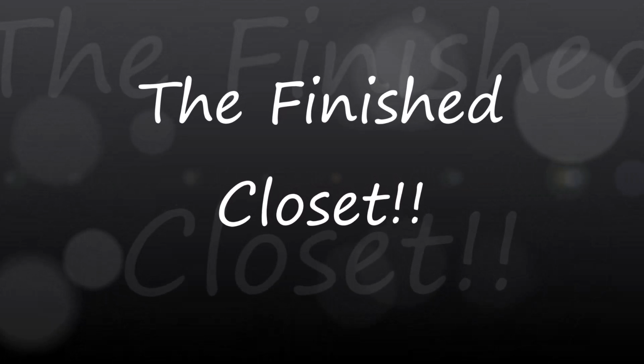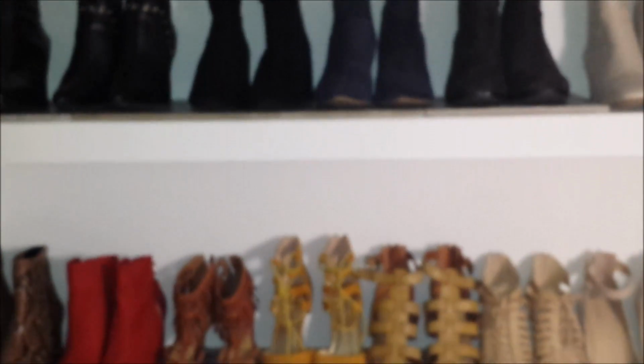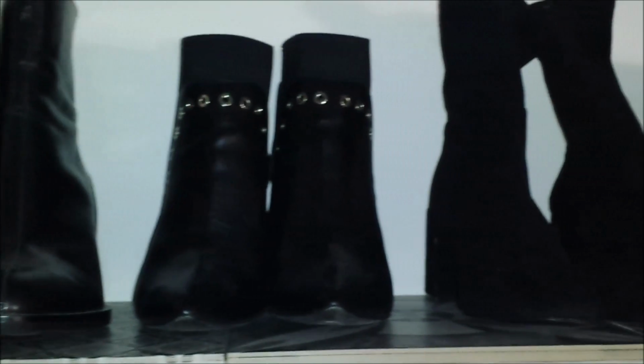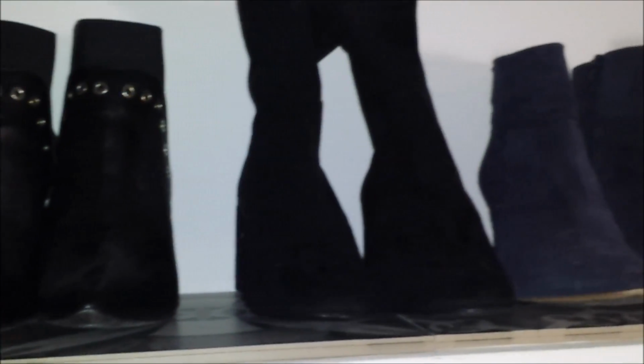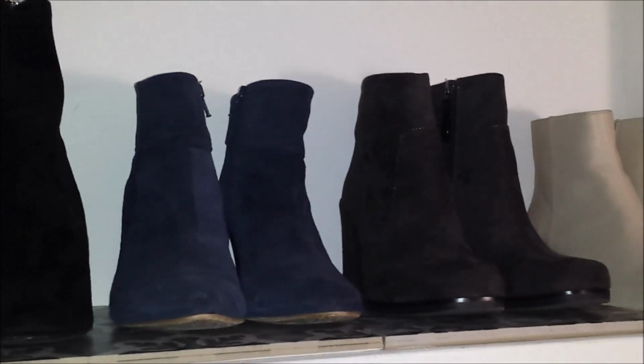My closet is finally finished and I am super excited to share with you what the closet looks like. In this section here we built some shelves to store all of my shoes. This here is the first shelf, and on this first shelf I am storing all of the small boots that I have.